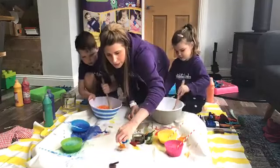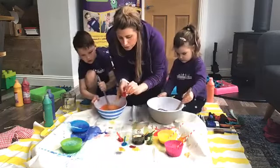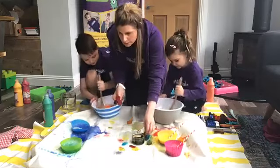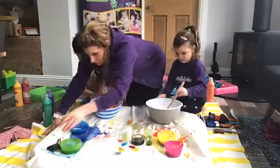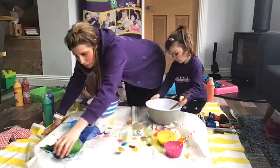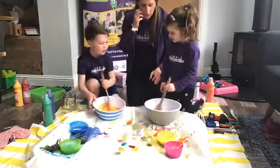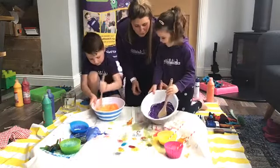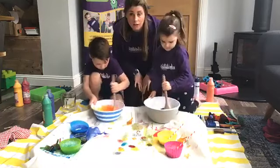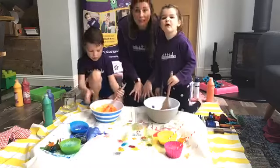I'm just going to put these little ice paints to the side. I know when the puff paints come out, these little ice paints are going to get covered, so I'm going to pop them over because they probably will want to play with them later. They last quite a long time, probably most of the morning. Okay, and they come out. They're just a really nice consistency. It's just a different way to paint, really, to keep them entertained if you've already used your regular stash of painting.